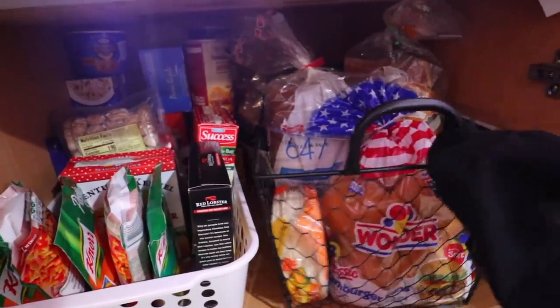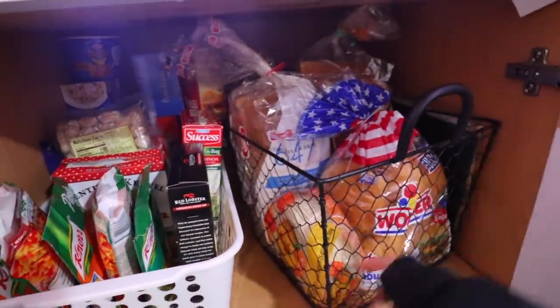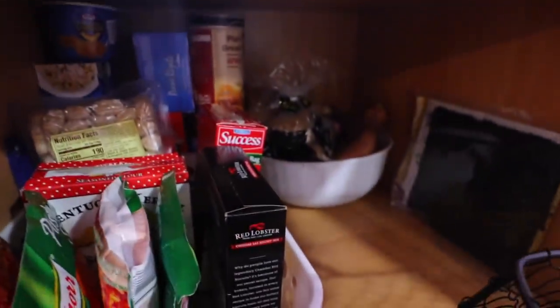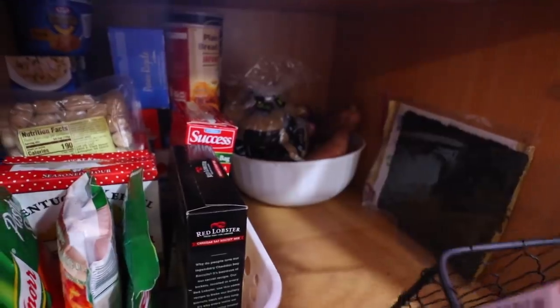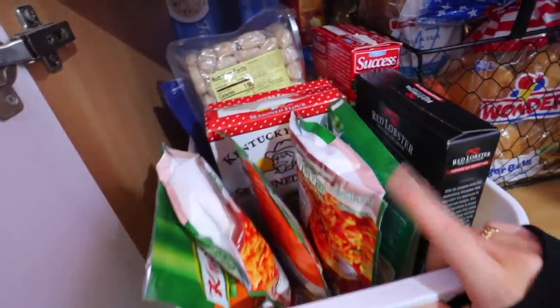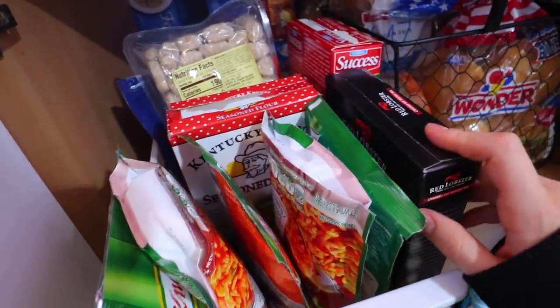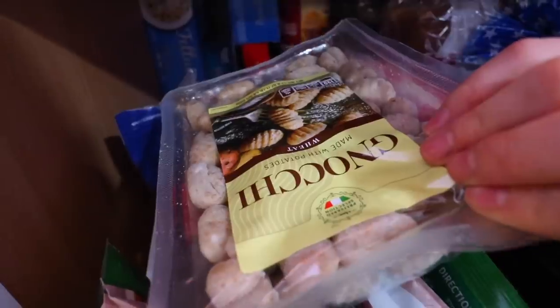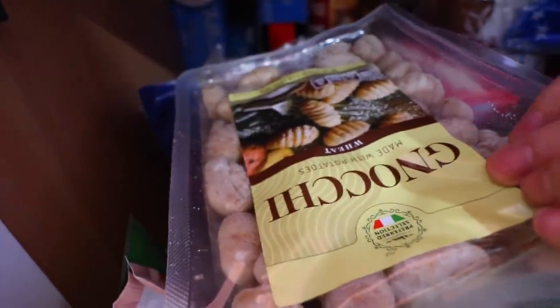Up here, we've got our bread. So we have the little corn tortillas that we got, buns, bread. Behind there is all the potatoes that we got. So the sweet potatoes, the big potatoes, the mini potatoes, all the freaking potatoes, okay? In here, we've got some pasta sides, some random box stuff, some seasoned flour, the gnocchi. I'm excited to try that. It's whole wheat, so hopefully it's good still.